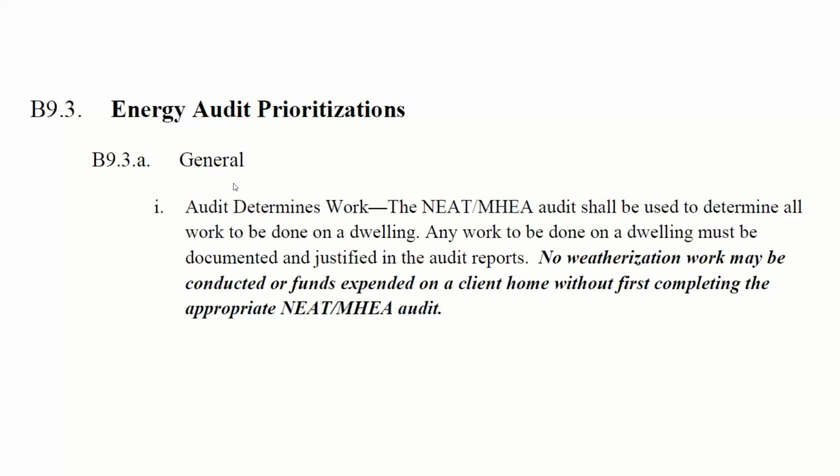Just under the first general clause, this says that the audit determines work. It says that the NEAT audit shall be used to determine all work to be done on a dwelling. So we use the audit to determine everything that we do. And then this next line is where we're having some issues. It says any work to be done on a dwelling must be documented and justified in the audit reports. I feel like we do a pretty good job of documenting all the work that we're supposed to be doing. I do find from time to time that while the guys are out working, they realize it's necessary to install a measure that the auditor wasn't aware of.